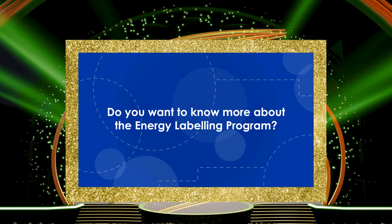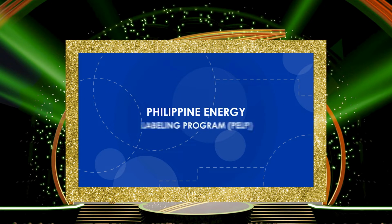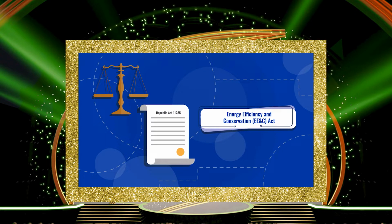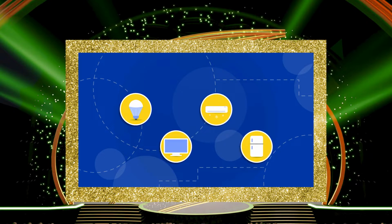Do you want to know more about the Energy Labeling Program? The Philippine Energy Labeling Program, or PELP, is one of the initiatives of the Department of Energy as part of the enactment of Republic Act 11285, otherwise known as the Energy Efficiency and Conservation, or EEC, Act, which was approved on April 12, 2019. The PELP provides for a national labeling system for energy-consuming products, ECPs, based on the energy performance of the products.